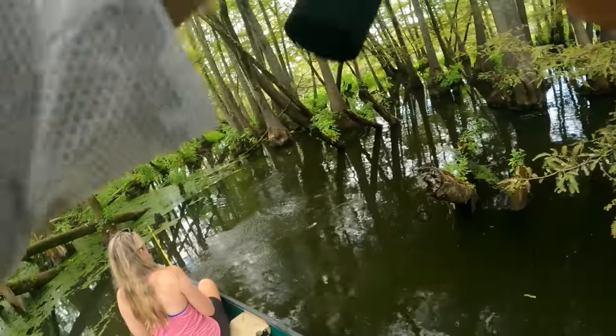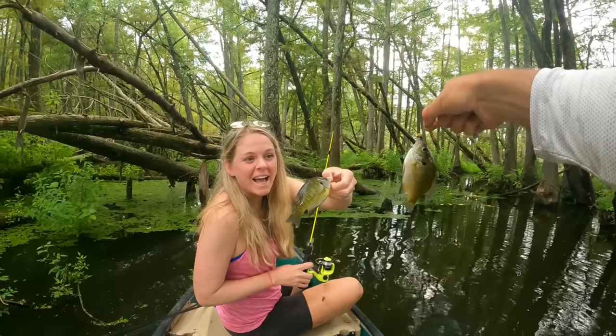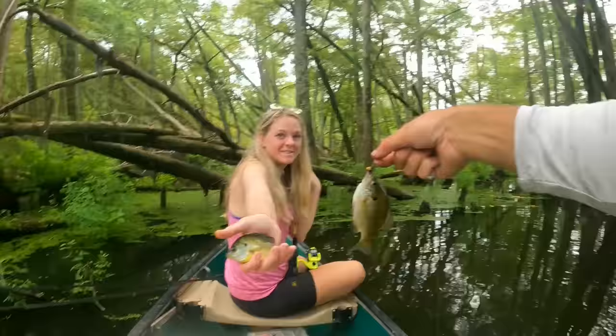Got him. Dinks. Oh, doubles. Finally, we got our first double of the day. Double dinks. What's up with that, Jay? We came in here thinking we were going to catch some biggins, and all we're catching are dinks in this spot. I don't know. It's a pretty environment, though. That's for dang sure. It's a beautiful spot to catch fish.